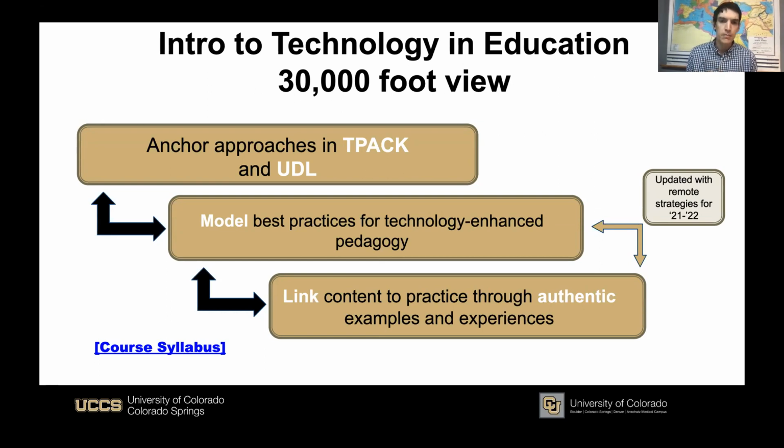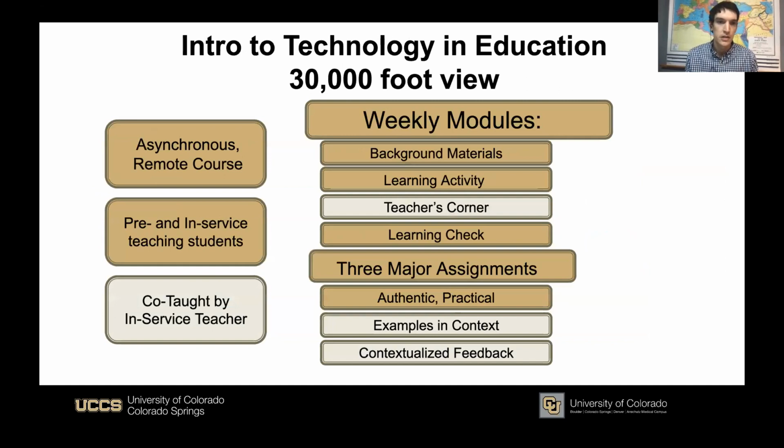As all those experiences were going on, we saw an opportunity to update this class in a couple of ways with the remote teaching strategies. The way we did that, here's our basic weekly playlist. Our modules would be background materials, a learning activity or two, and a learning check or quiz with periodic major assignments. There were 3 major assignments, and the goal with those was to be authentic and practical.